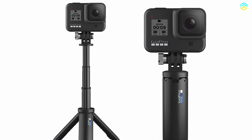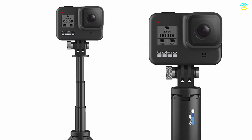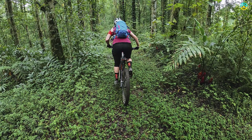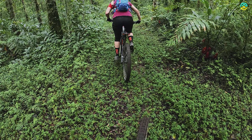The streamlined design of this model adds to the ultra pocketability. Because of the streamlined design, you earn the opportunity for swapping the mounts in no time. Hyper Smooth 2.0 happens to be another vital aspect of this unit, which functions with different frame rates and resolutions.